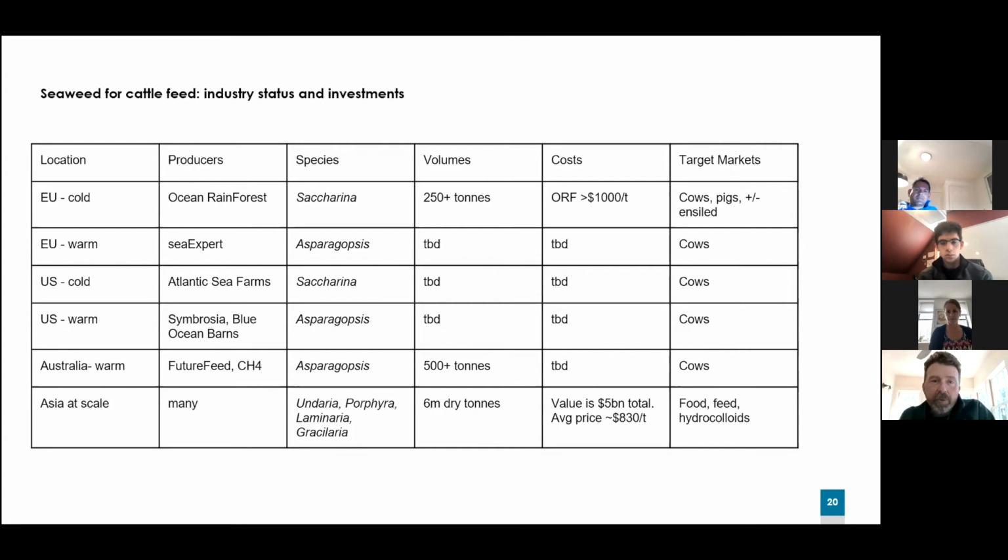But there's also the opportunity to cultivate cold water species wherever you happen to be in Europe or in the US, for example, Saccharina. So I just listed a few of the producers here. And as you can see, the volumes being produced are either low, 500 or 250 tons, or basically nothing yet. Many of these companies are planning to come to market this year, so we'll hope to have a lot more data soon. Overall, the global total, if you include East Asian cultivation, is less than $1,000 per ton, but the only stated values we can get from Europe are close to double that.